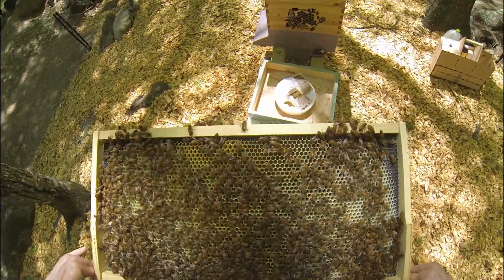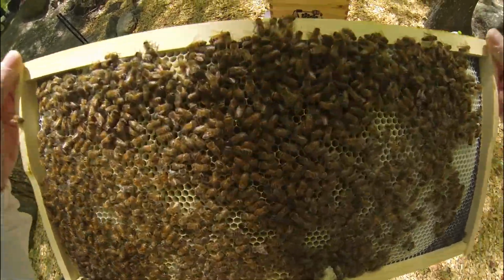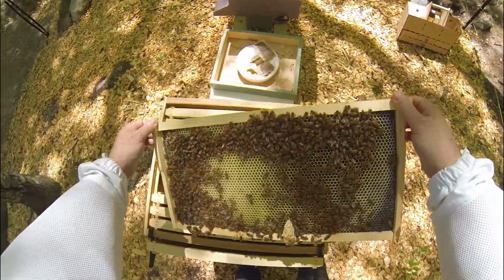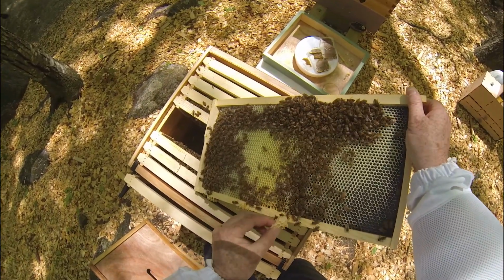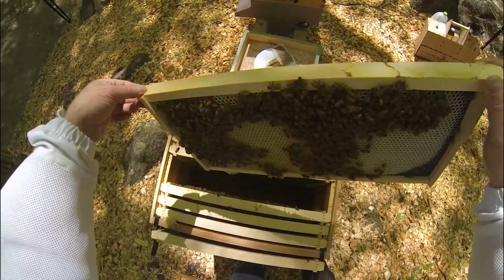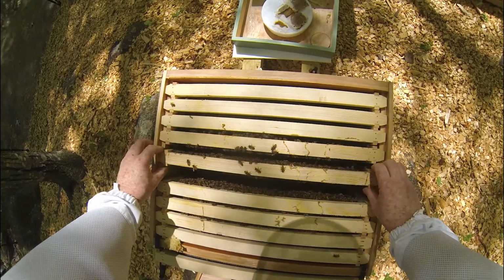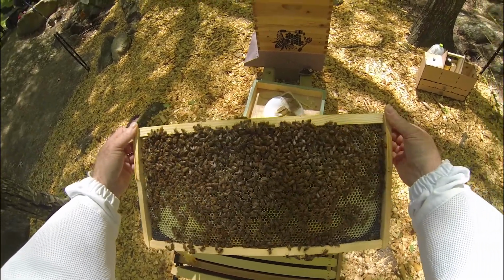And lots of nice eggs. Now we're starting to see a little bit of royal jelly and some larvae at the bottom. And I'm not going to go crazy in here.